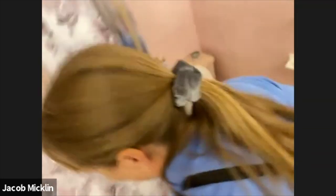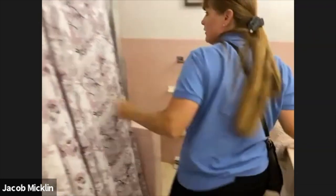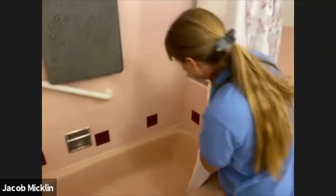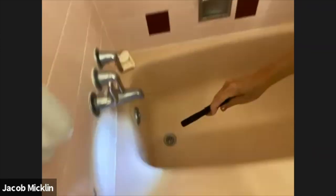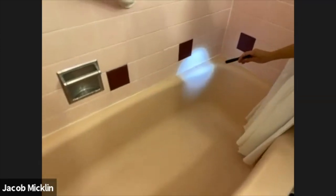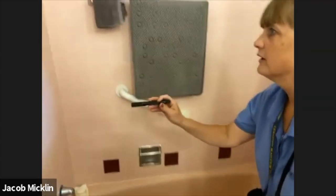And then what we'll do, our windows, check the shower. Okay. All right. So what I'm looking for here is just to make sure that the caulking is good and sealed along here. I see there's chips in the tub, so I'm going to note that in my report. And if it looks like it's soft at all, I'm going to touch it. But everything looks pretty good in here.